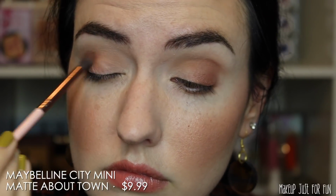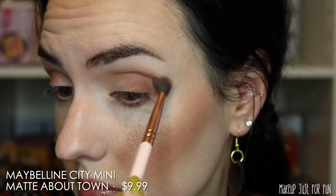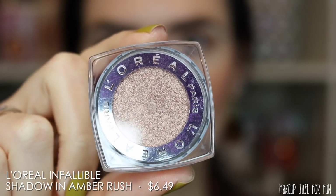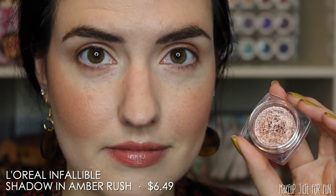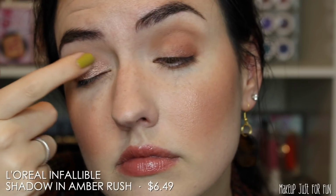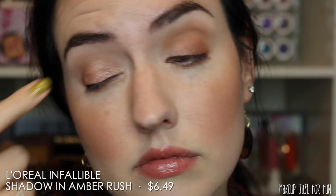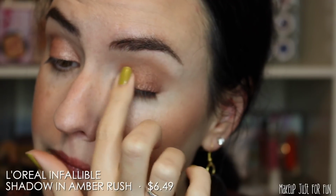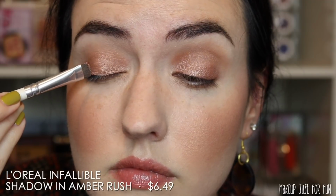I really love to pair the mattes in this palette with a shimmery single shadow. I'm choosing the L'Oreal Infallible Shadow in the shade Amber Rush. This is such a beautiful shimmery rose gold shadow. You could easily go for a more colorful shade or grab a Super Shock shadow or something along those lines, but I just love this formula. I love this color. I know it's really basic, but it's such a beautiful, easy, go-to little simple look.